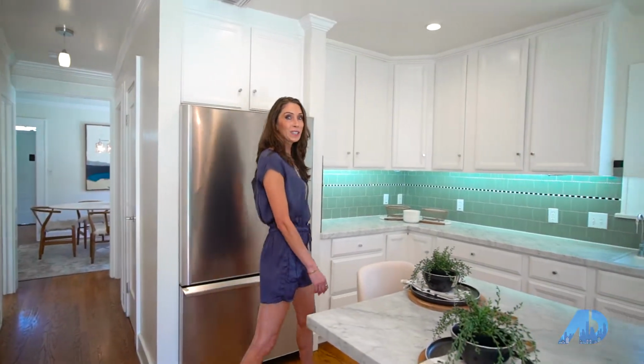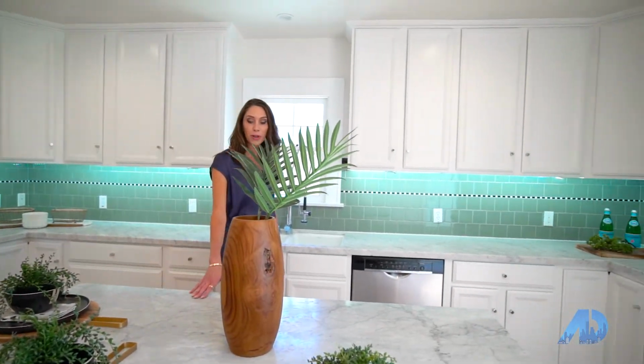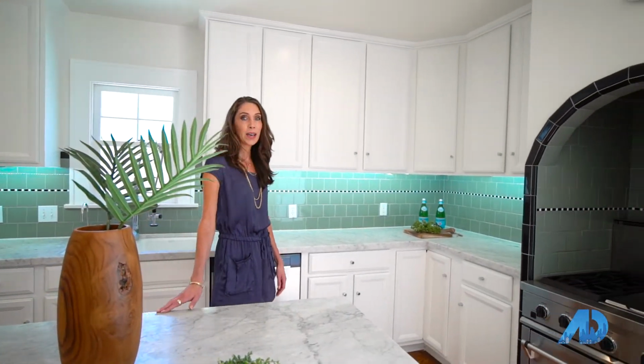A property feature that I really like is this beautiful gourmet kitchen. Not only is it functional and beautiful with the marble countertops and stainless steel appliances, but I really love the center island because it's a place I can have friends and family come and hang out, and we can all spend time together here.